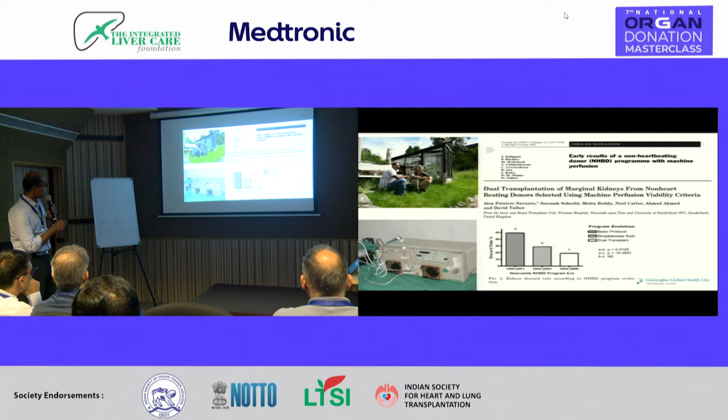And based on that work that we did, we came up with criteria to say when you can transplant a kidney, and when a single kidney won't be enough. So you need to put both the kidneys from a donor into one patient to have adequate kidney function. And the discard rate of these kidneys actually halved from 50% to just under 20%.